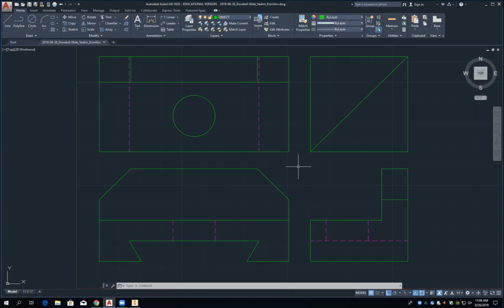So, question now. This L comes down around here, kind of like this, doesn't it? How wide is this part of it coming up? So how am I going to get that 0.62 distance over here? Offset. Offset this line here, 0.62, right? So go to offset. What's my distance going to be? 0.62. Enter.